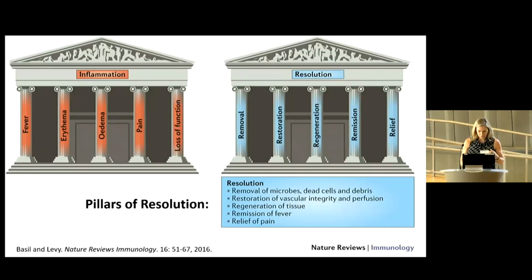adverse aging. So the other side of the coin is resolution of inflammation, and we now have sort of a sense of pillars of what that means. So in contrast to inflammation being the sort of process that leads to your pain, loss of function, resolution is a programmed removal of dead tissue, immune cells that are no longer needed, and it's restoring that homeostasis. It's bringing us back to where we want to be. So we want to have that protective immune response, but then we want to switch over to this resolution process.